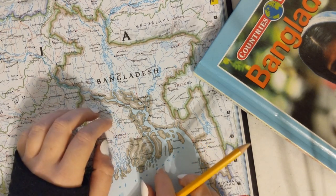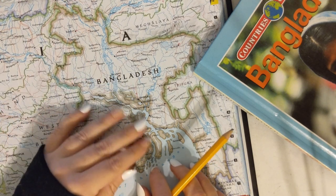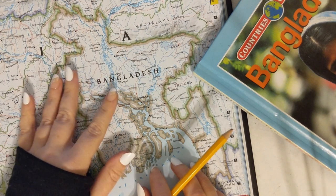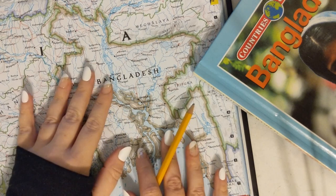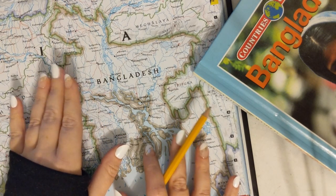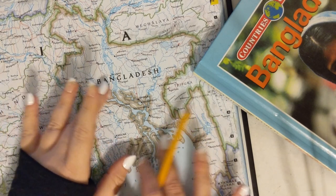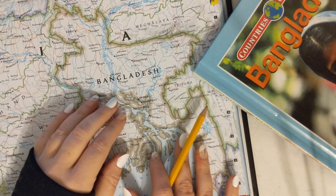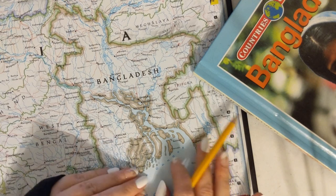In the 3rd century BCE, we have evidence of the Pundra kingdom in this region. We have writings from them, some of the earliest writings in the region that is now Bangladesh. The Greeks and Romans actually had some form of contact with this region. According to a lot of their writings, this was home to the Gangaridae kingdom.